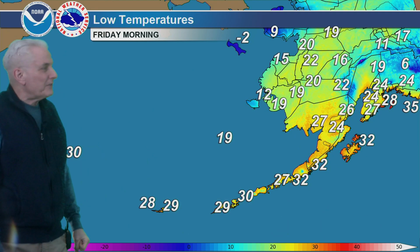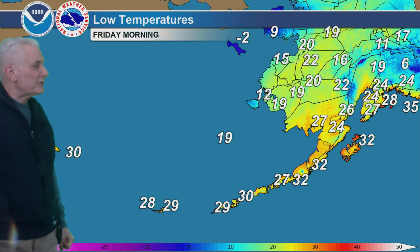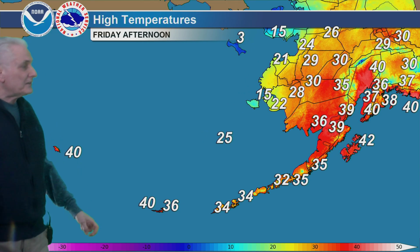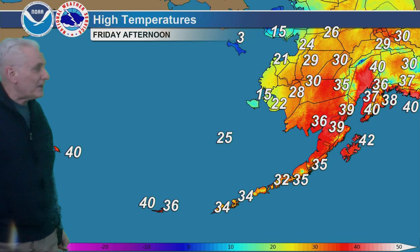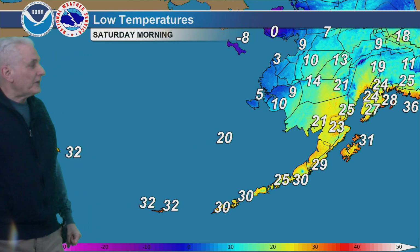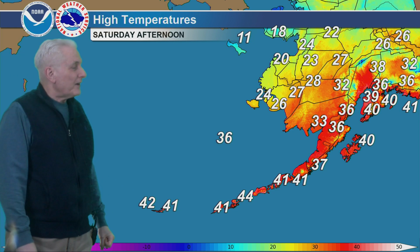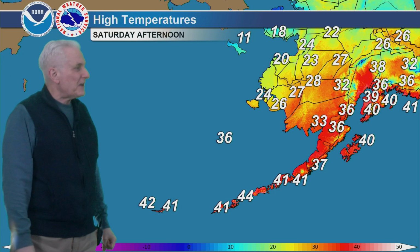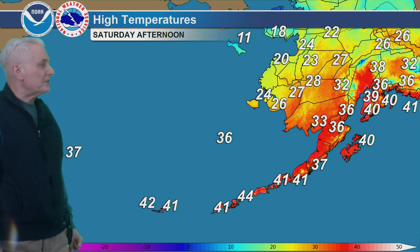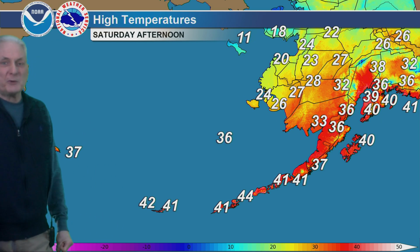Out to the west, we've got lows in the teens for the Pribilofs and southwest coast, and the 20s for the Aleutians, 20s, lower 30s, Alaska Peninsula, followed by highs in the 30s for the entire Aleutian chain, except 40 for Adak and Shemya. And then for the lows, around 20 for the Pribilofs on Saturday morning, upper 20s and lower 30s for the Aleutians. And then for the highs, looking at mid-20s for the southwest coast, upper 30s to lower 40s, Alaska Peninsula, lower to mid-40s for the eastern Aleutians, and mid-30s for the Pribilof Islands.